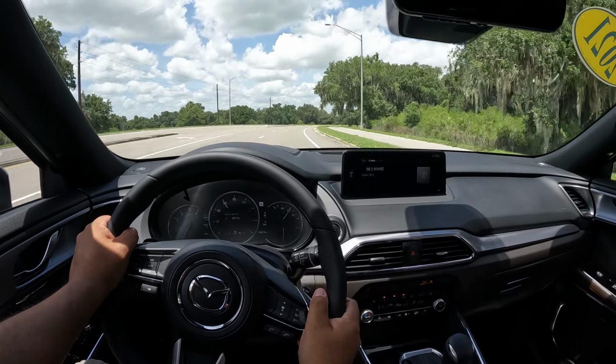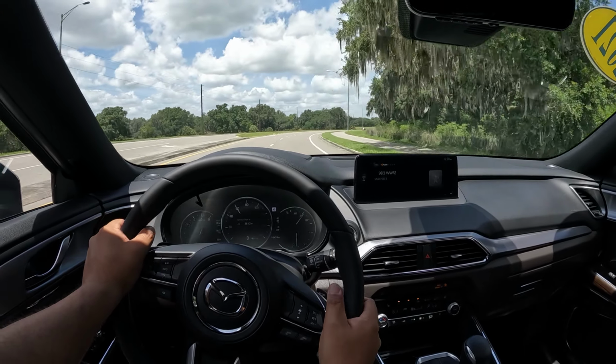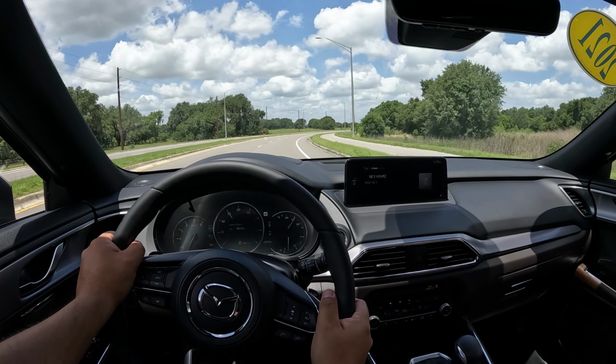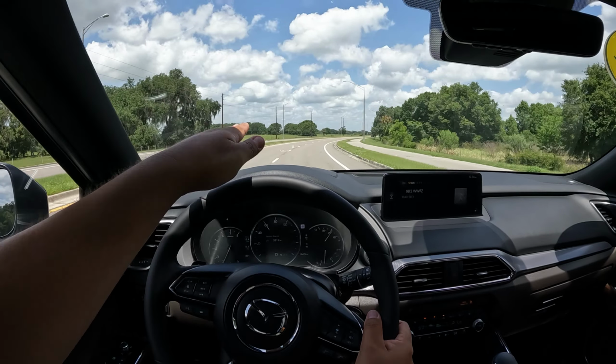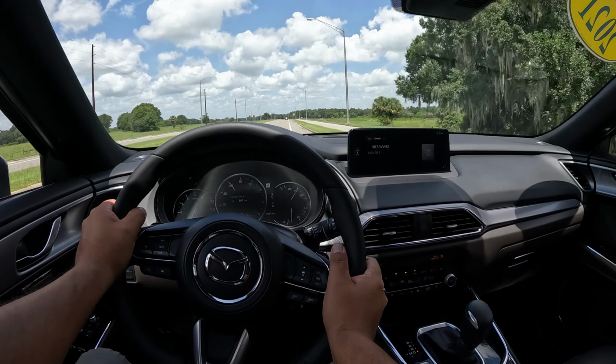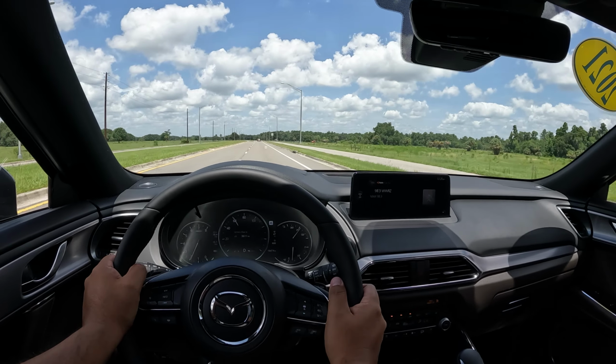I've got to switch those things off. Those lane keep assists are bothering me. Hey, buddy, it's vibrating the steering wheel. Get back in your lane. Obviously, if you're driving more sporty, you've got to turn that stuff off because it's going to be bothersome. But it's excellent the way it does. The head-up display is really nice, right in your field of vision. Very impressive with this CX-9.